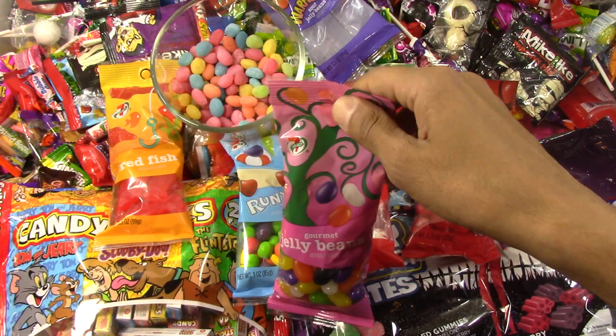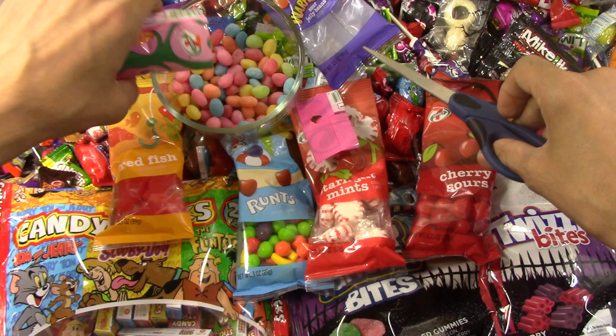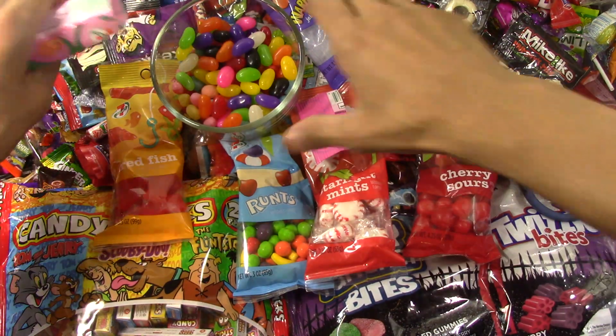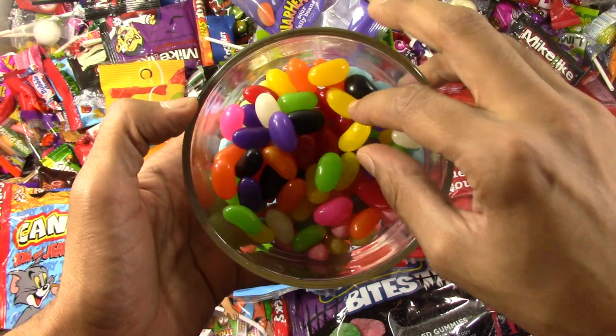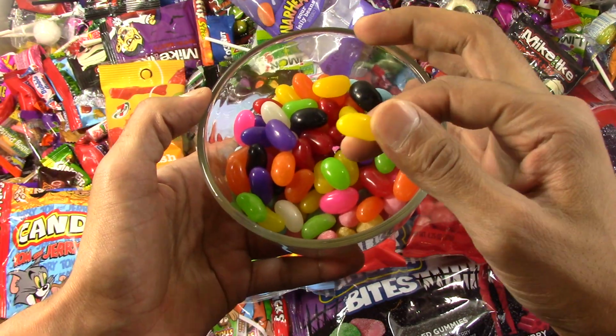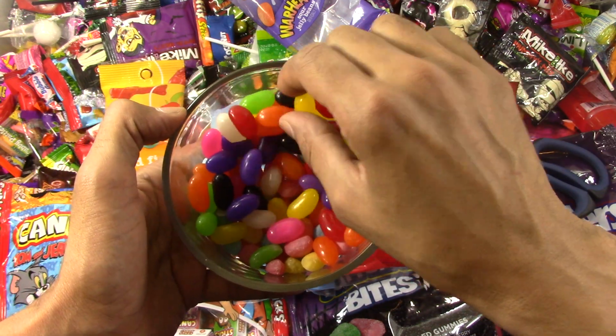Let's open it up. I'm gonna use the scissors to not make an explosion, to have it get all over the place. Here are my colorful jelly beans from Gourmet. Let's try the yellow one and see if the yellow one is yummier than the Warheads underneath.